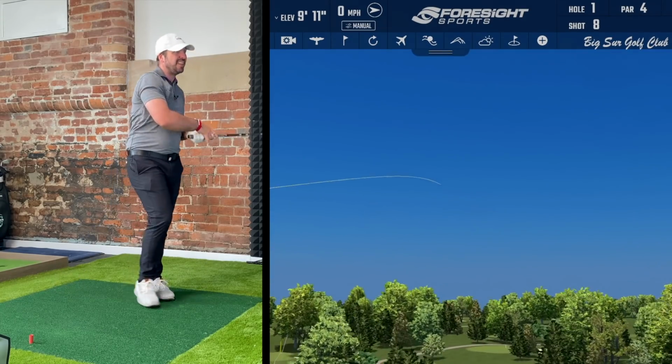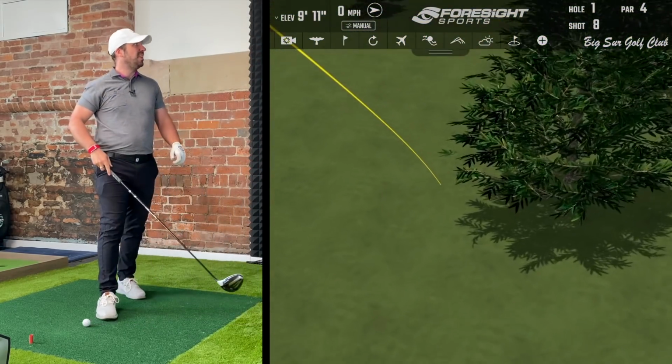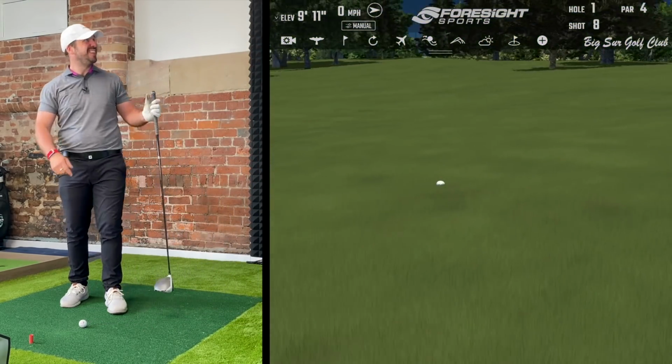Wow. I mean, look at that. That's missed 2 fairways, that. 2 fairways.